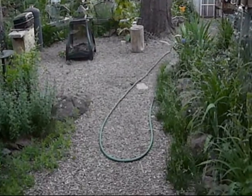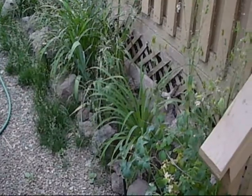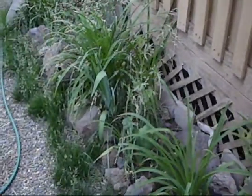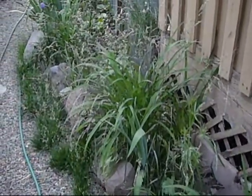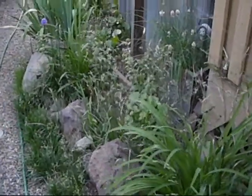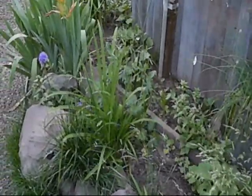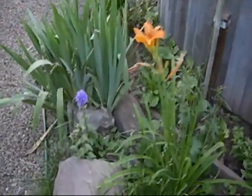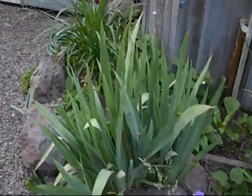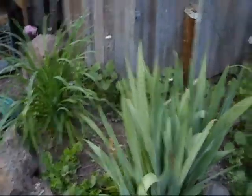Alright, the backyard. Our gray water area is doing awesome. Columbine already went to seed. It was one of those things that sort of came out when we had this early warm snap. But lots of daylilies and some chives. Cool blue flower there. I'm not sure what that is. We had some good irises. They came out and made it during that early warm snap.